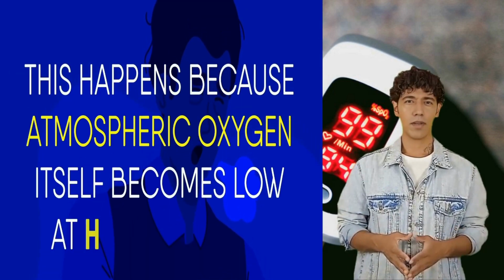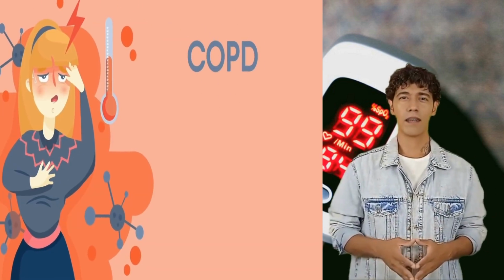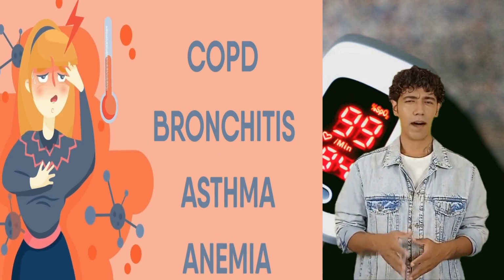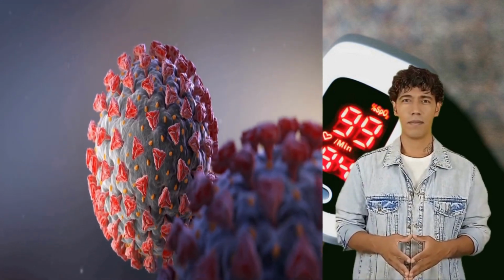A few health conditions are directly related to hypoxemia. COPD, bronchitis, asthma, and anemia are a few diseases on this list. Another noteworthy condition that serves as the frontrunner on this list is COVID-19. This viral infection decreases the capacity of your body to take in oxygen.